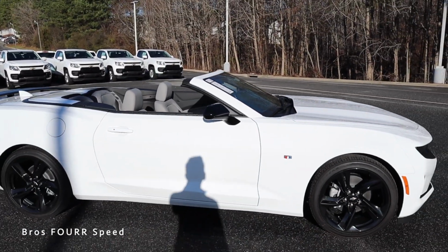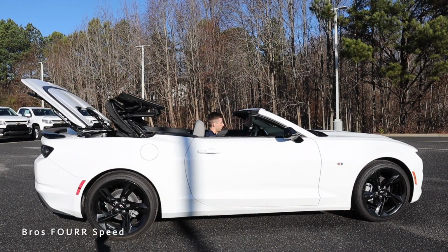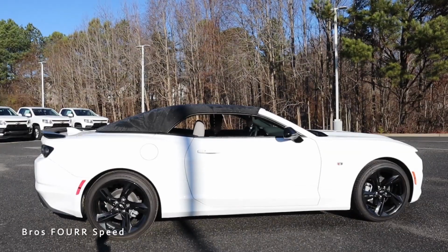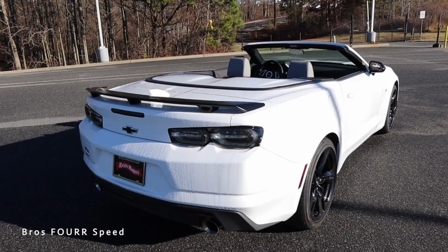And then this model is pretty much blacked out with the wheels, the mirrors, even black for the soft top. And as you can tell right now, with it going down, I think it has a good look either way, whether it's up or down. You're buying the convertible because you want to have that top-down experience.